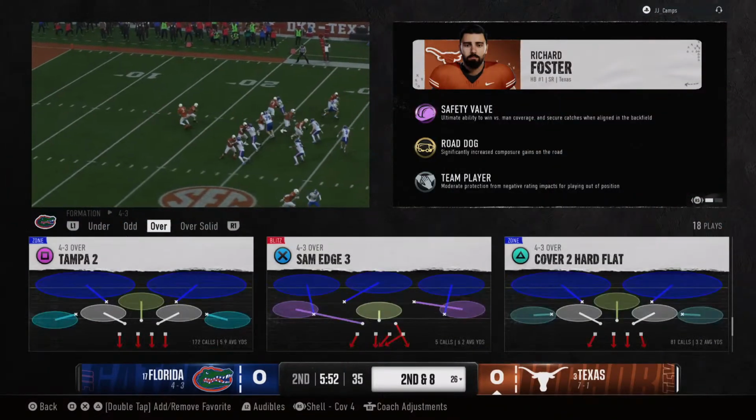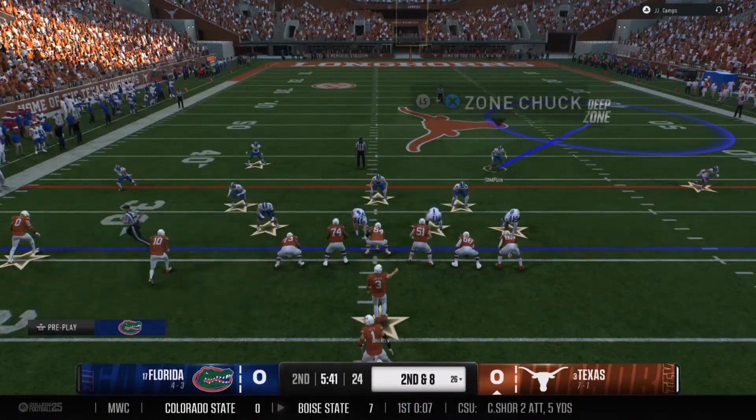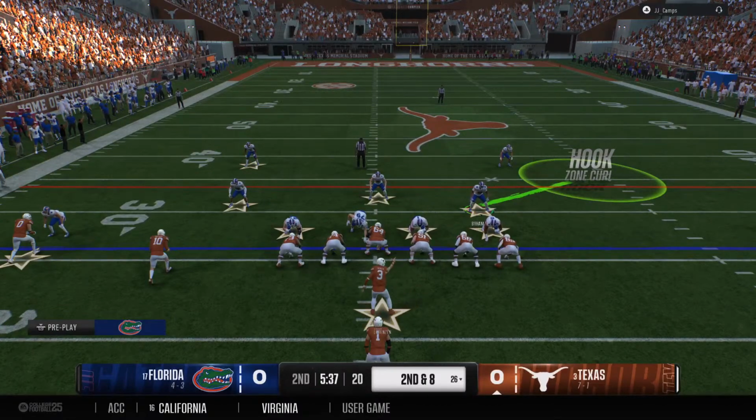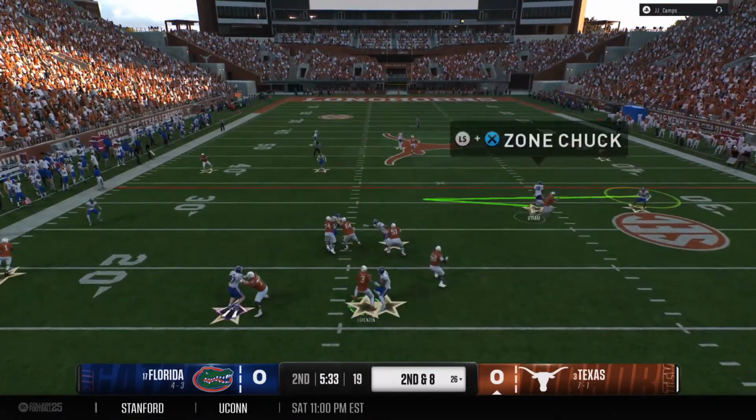I've always been impressed with defenses that really build their defense to play in space, and still have an ability to be sound at the line of scrimmage and defend a running game. It's exactly what we saw right there. The pass rush. There you go.